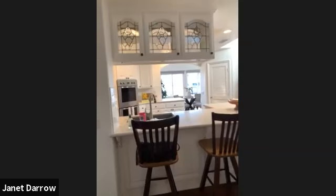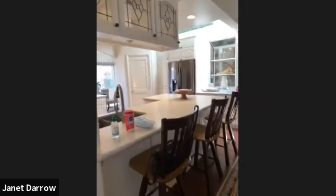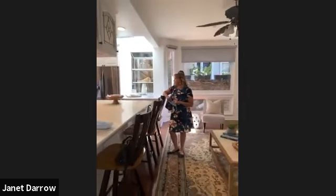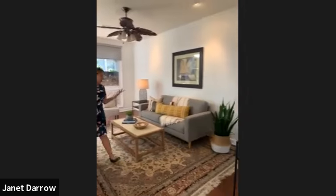But it's a very pleasant, open feeling in this house. And, you know, our decision was to keep it light and bright. And you can talk about what this room was before for my clients.